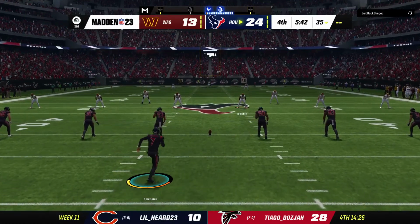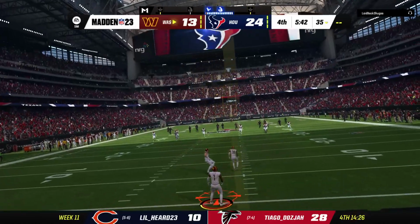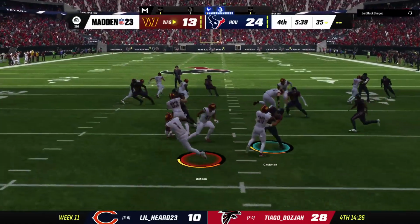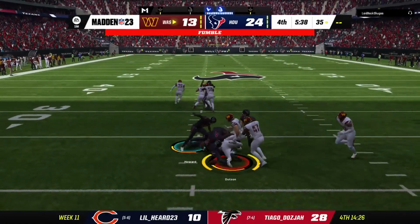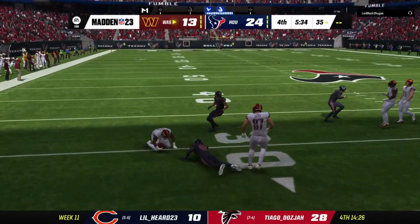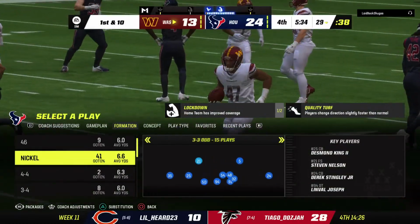So after the touchdown, here's Fairbairn now to kick it away. Fields it right around the goal line. Now a hit and a loose football. So a teammate picking him up there, that was nearly disaster.